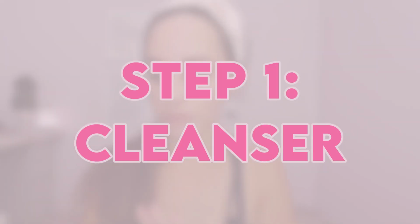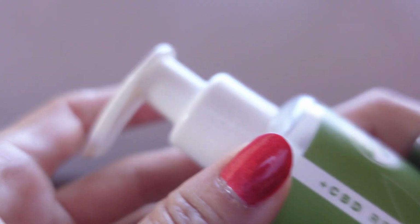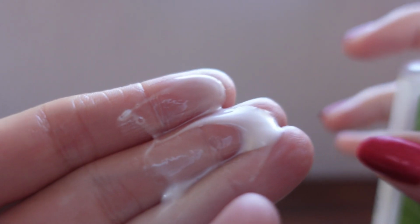The first thing that I always do is I wash my face in the mornings with this Derma-E Skin De-Stress Calming CBD Cleanser. I really like this one. It's really gentle. It doesn't dry out my skin. It's got aloe vera, a bunch of other ingredients in here that are very soothing to the skin.